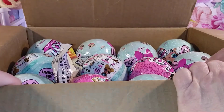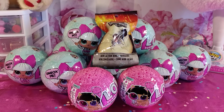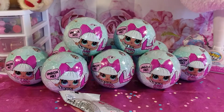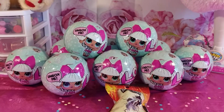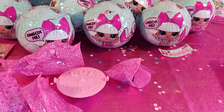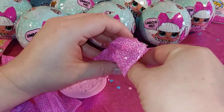Okay, so we're going to go ahead and get these all out on the table. All right, so we got all of them up here. I don't think we're going to get to all of them today, but we will definitely get to them this week. So we're going to start with, whoops, timber! All right, so we got it all ready. I'm going to go ahead and go first.